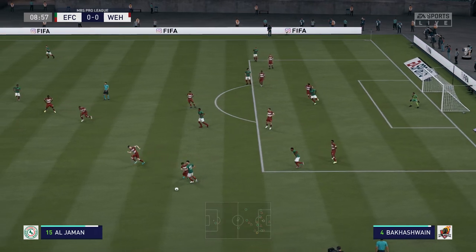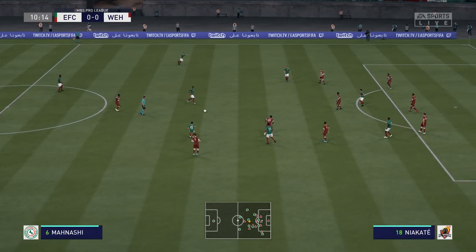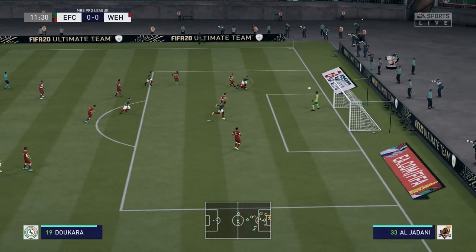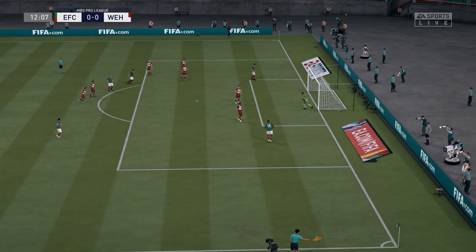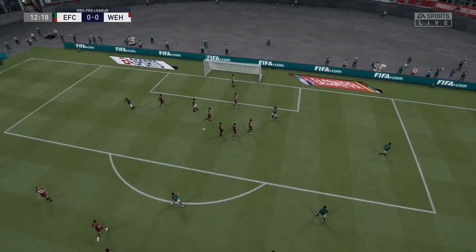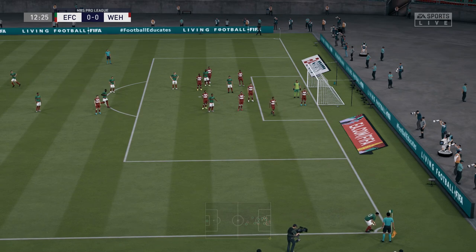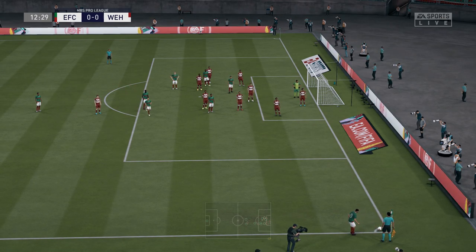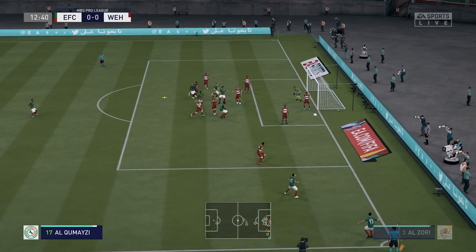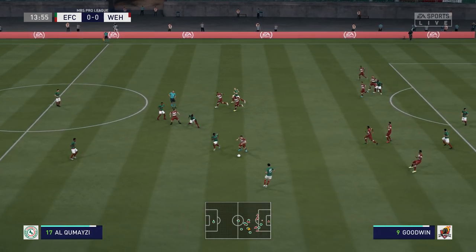Could get his cross in now. Now they can go forward, having won the ball. Now they're looking to get forward from this position. Tackled well. Must be a goal. Hit the post, it's still alive. Well, he took no chances there. It's a corner. And in it goes. Goodwin.